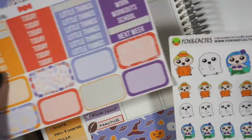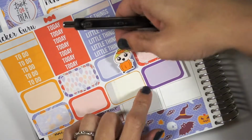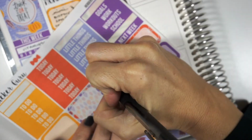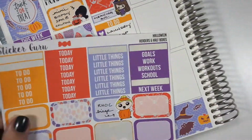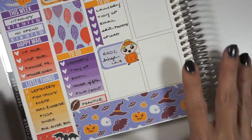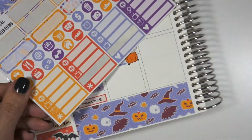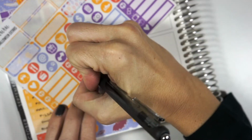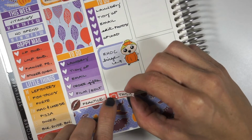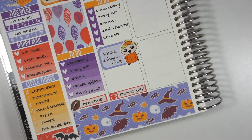I'm then going to use a half box and this adorable little pumpkin fox and cactus kawaii girl to mark down that I had a Real Housewives of OC binge. I have to admit, one of my guilty pleasures is definitely watching the Real Housewives on Bravo. I don't usually watch them as they air. I will wait a little bit and then I'll watch like 5 or 6 episodes in a row.